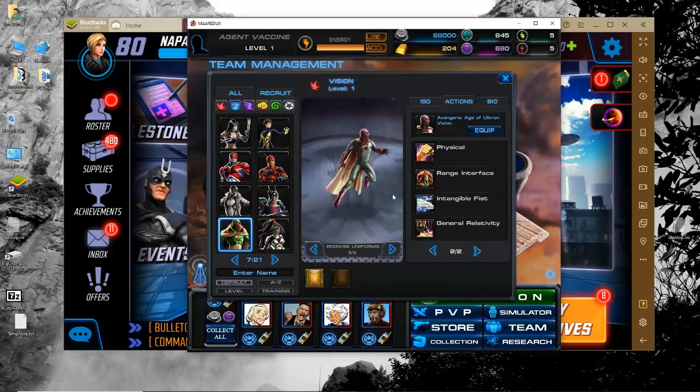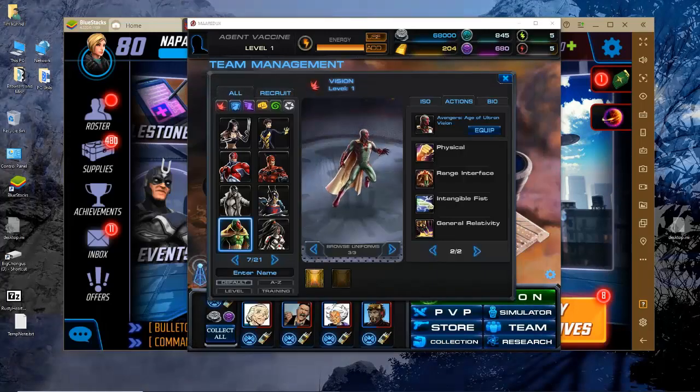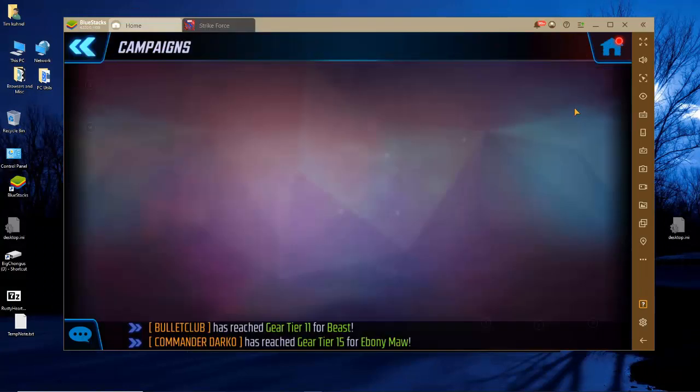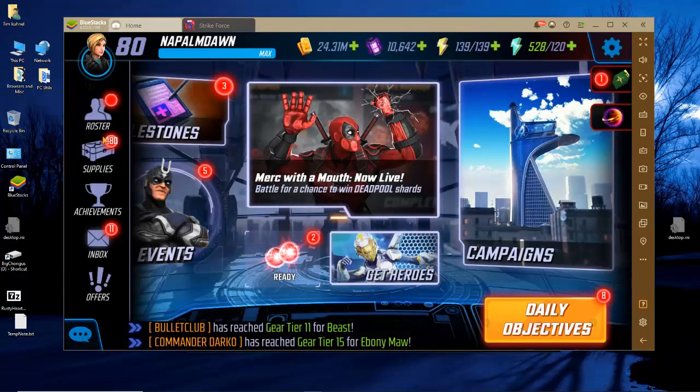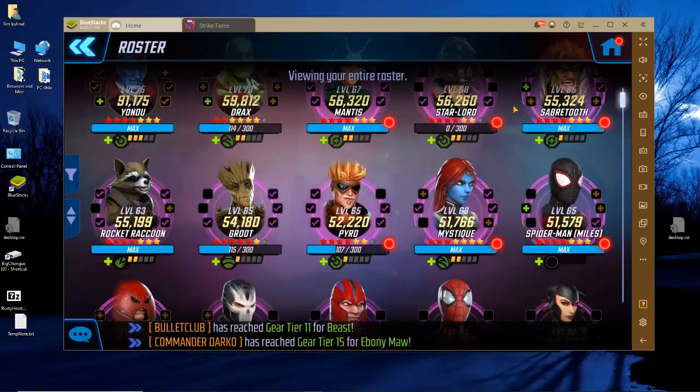He was probably not really going to win you a hell of a lot of PvP, but for PvE, he was relatively decent. So now we are going to go ahead and break into the Strike Force ones that are showing up. And in Strike Force, unlike Future Fight and Marvel Avengers Alliance, the Strike Force ones are purely cosmetic. They don't do anything other than change the appearance.